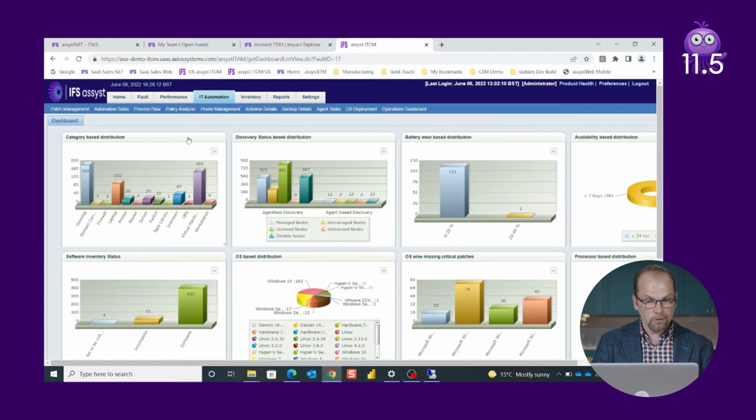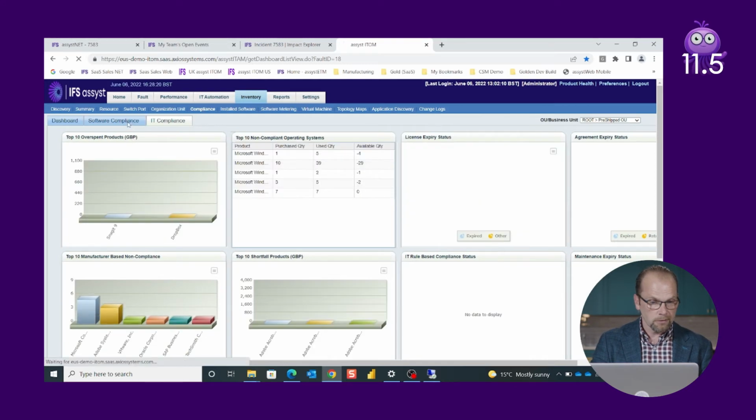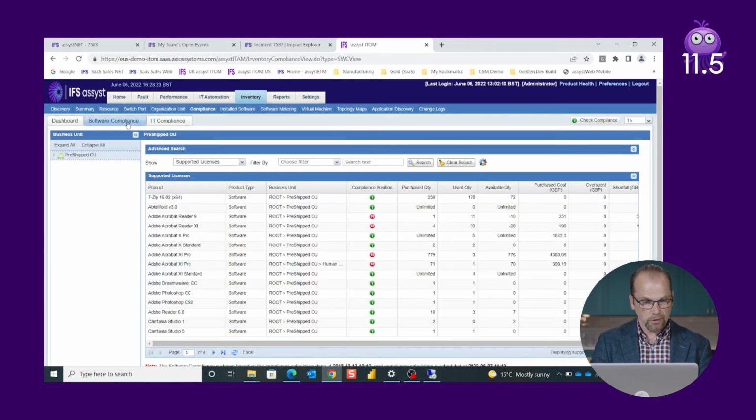From here, I can drill down into not just the software and things like, let's have a look at software compliance, for example. We'll take a look at the overall software compliance for this organization and see if we have any licenses that we have to purchase, for example, any sort of overspend or underspending on shortfalls, for example, any sort of IT compliance rules against security. All of this is really important, but the one thing that was missing in the past was cloud discovery. So let's do that right now.